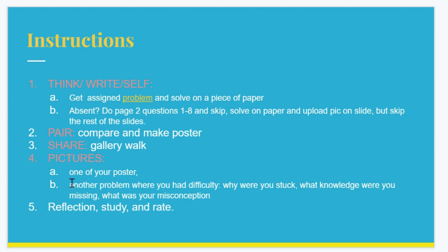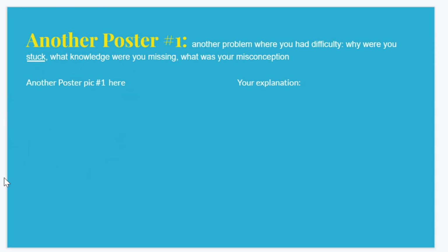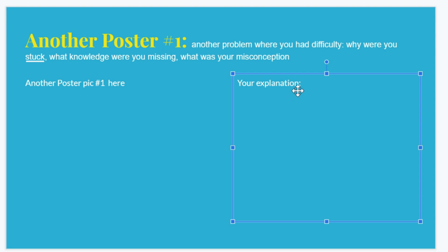And then you're going to go around in a gallery, like an art museum. You're going to find only 2 other posters. I want you to pick a poster where you read the problem and you're like, oh, that's pretty challenging. You take a picture of their work and then write, hey, this problem was difficult for me because you explain why were you stuck? What knowledge were you missing? Maybe you get stuck on a correlation where there's no graph and you have to create one. You see the student's work and you're like, oh yeah, it was really helpful to see them work out the problem and draw the graph out, very visual. Okay, you're going to do that for 2 other posters.